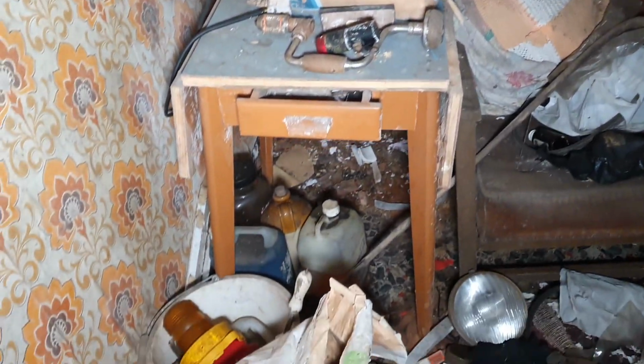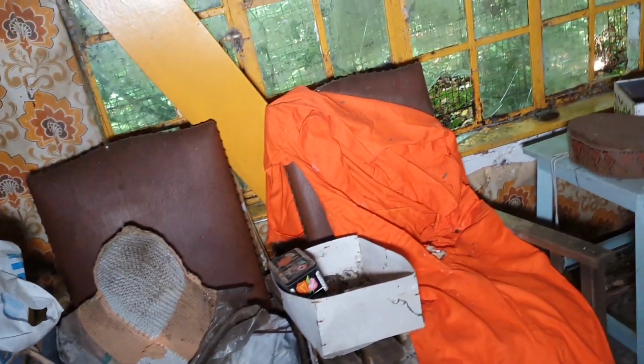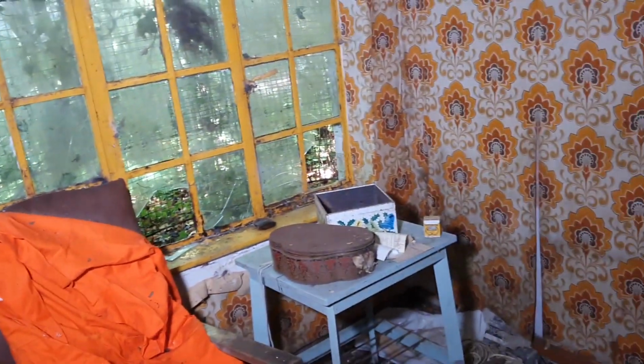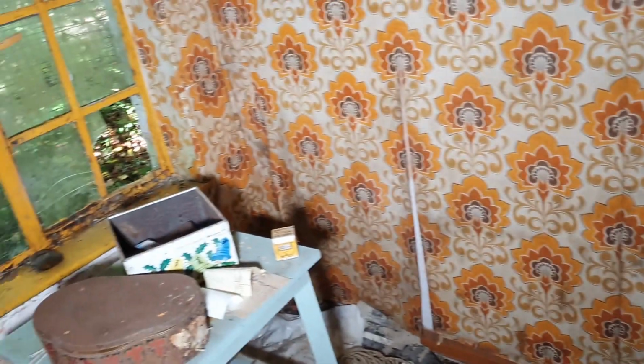God, you don't see that now. Look at that polythene styling. God, I can see it's an old drill. Old flashlights. Okay, old stuff. Yeah, old axes. Wow, small little house, but it's interesting. Old stuff.